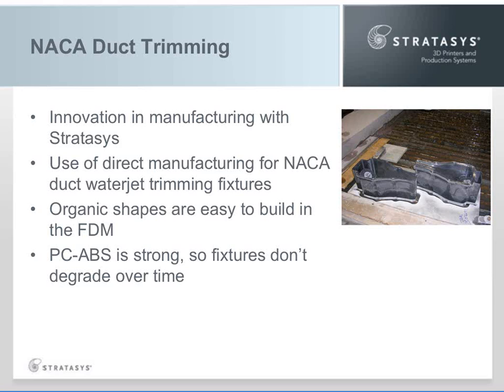So what we were able to do is we could scan one of these ducts, take it into a CAD program like NX that we use, and actually make a fixtured piece that could hold these NACA ducts while they were sitting in the water jet, and it would cut them the same every time, pop holes in them, and they would line up to the windows. That was the goal. And once we figured, hey, let's build these fixtures out of FDM, it makes sense. They don't degrade over time. They're strong. It'll work just fine. So that's the route we went with this.